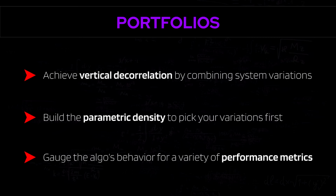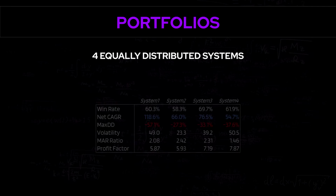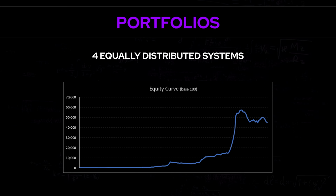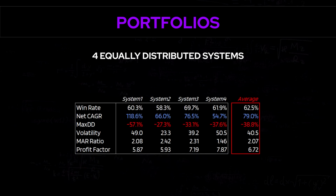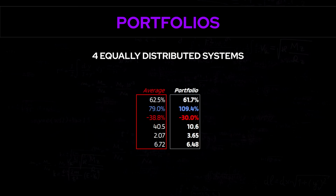Let me give you a real-life example. This is an equally distributed allocation of 4 systems with their own parametric settings. These are their individual stats, and this is a graph charting their combined equity curves within a portfolio. Now here is what the average risk-adjusted stats should look like assuming zero decorrelation effect. But here is what the vertical decorrelation magic allows you to achieve.